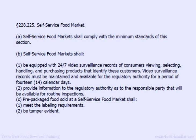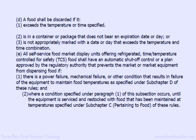Provide information to regulatory authorities, to responsible parties. In other words, who we talk to. Prepackaged food, meat, drink, water, retail. Now, food shall be discarded if. Well, okay, this is in a container package that is not labeled. All food has an expiration. Throw away what is not safe.